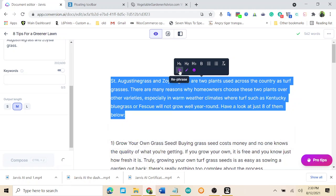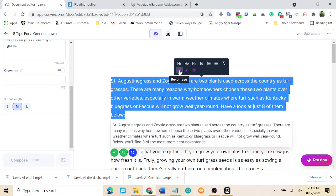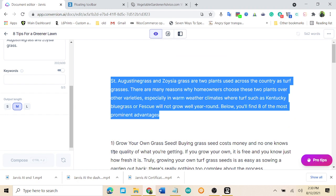Rephrase it. So you have a rephrase. If you find that you like that better, you can just go ahead and use that. And if you don't like it, you want to try again, click that, and that'll just replace the text right there. Boom, it's changed.